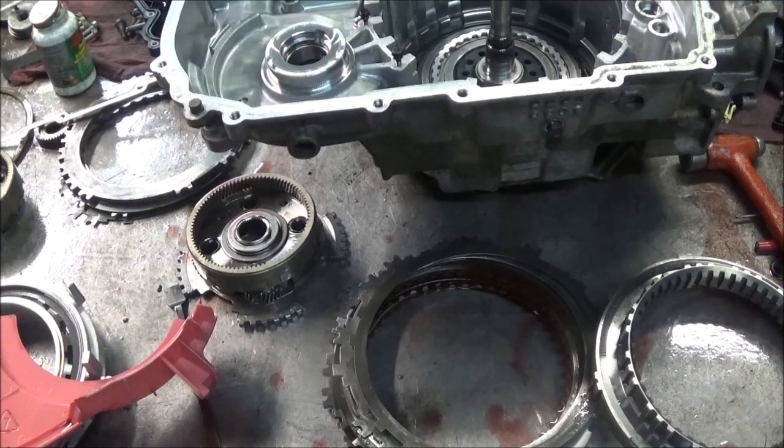Okay, so if your vehicle stops moving, this is a probable cause. Sprag, and then you have the other gears that tore up too. Now, I'll show you how the sprag is supposed to move.